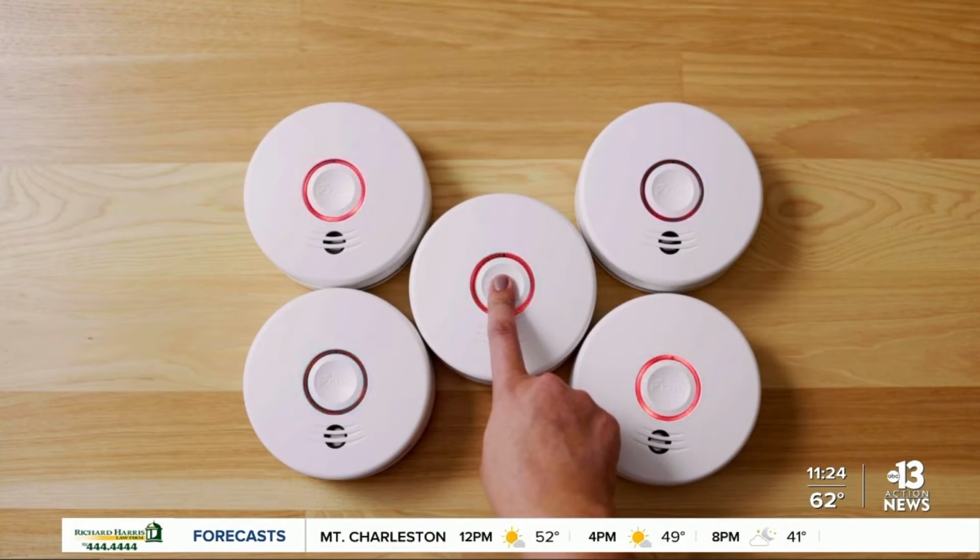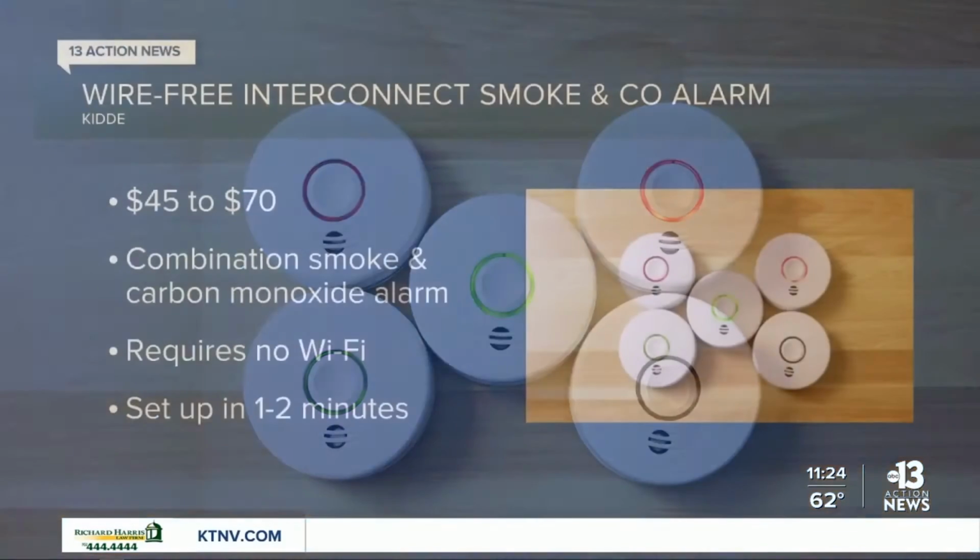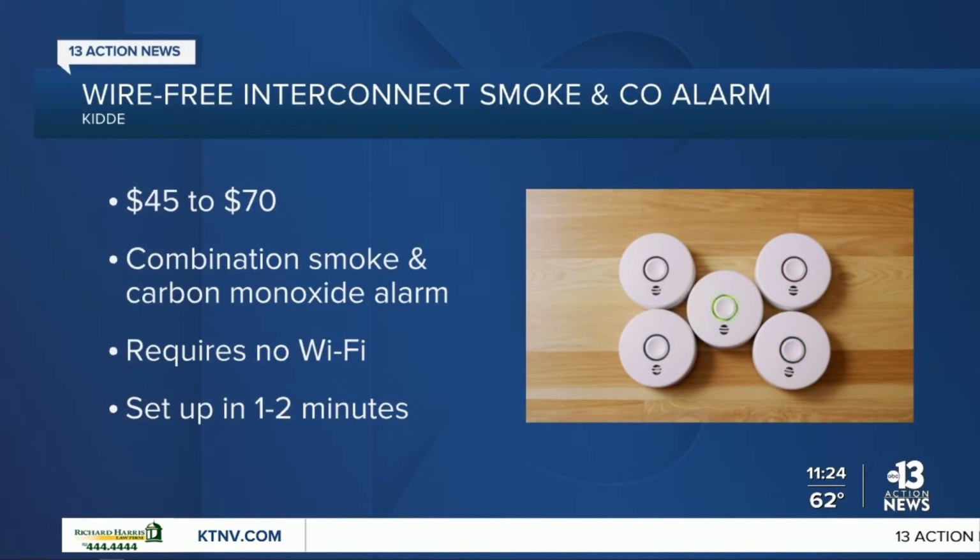Now, the benefit of this product is, you'll notice you see five of them on the screen. The convenience of it, they're smart and they talk to each other. So it's only about a 1 or 2 minute setup, requires no Wi-Fi. I love that. And it's interconnected, so when one alarm sounds, they all sound. That means that if there's a fire in the garage, you're sleeping, you're going to hear it in your bedroom because all the alarms are going to activate. It allows additional escape time.